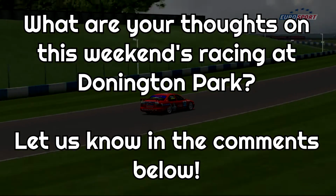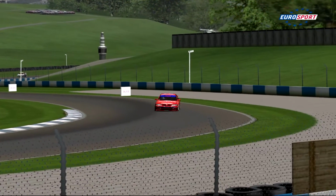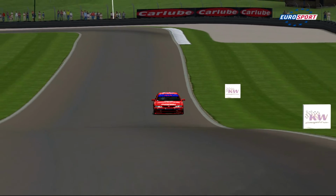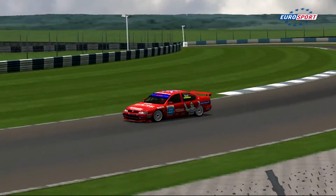Hopefully, like I said, looking forward to the next round, which is at the Brands Hatch Indy Circuit, which should be really, really good. Hopefully we'll be having more interesting racing, and who knows who's going to be on pole position for that one. Especially with the Indy Circuit and how the hybrid system works. I mean, who knows? There's going to be some really great drives on it.